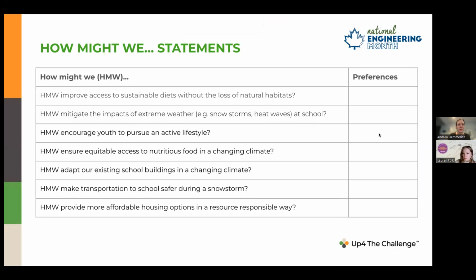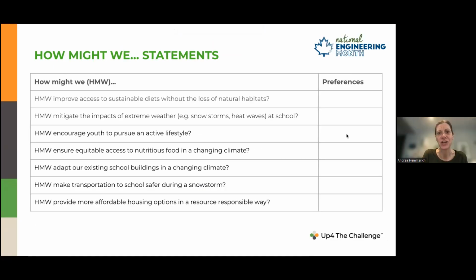So the first 2 are examples. Then somebody said, how might we encourage youth to pursue an active lifestyle? How might we ensure equitable access to nutritious food in a changing climate? How might we adapt our existing school buildings in a changing climate? How might we make transportation to school safer during a snowstorm? How might we provide more affordable housing options in a resource-responsible way?